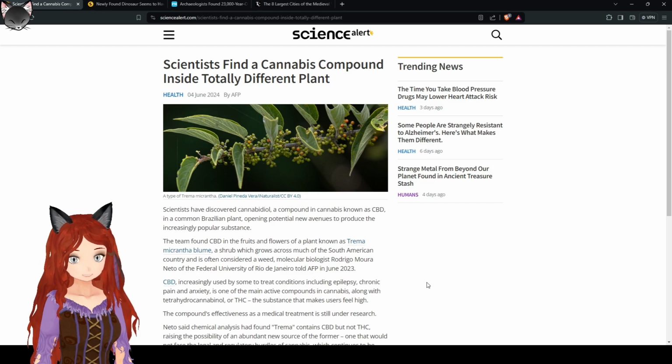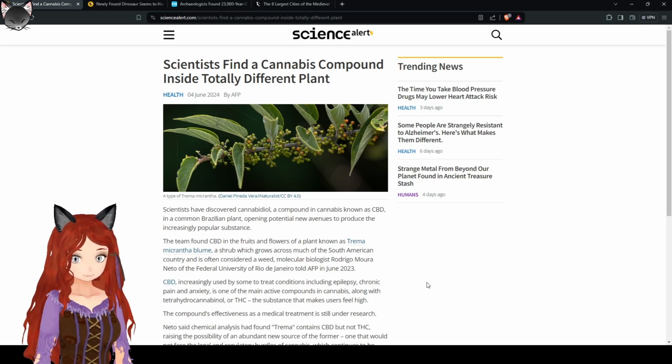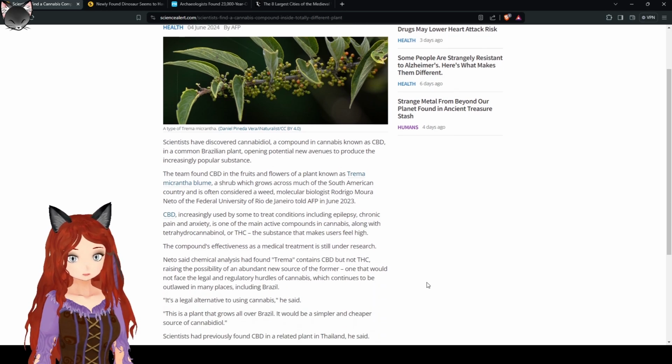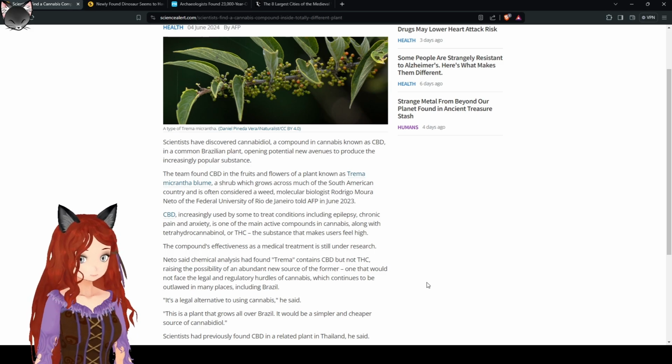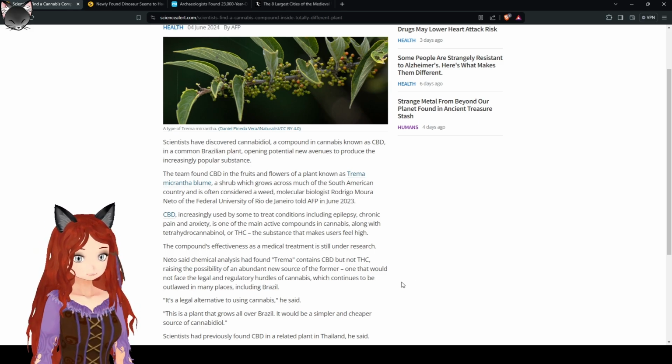CBD, increasingly used by some to treat conditions such as epilepsy, chronic pain, and anxiety, is one of the main active components in cannabis, along with tetrahydrocannabinol, or THC, the substance that makes users feel high. The compound's effectiveness as a medical treatment is still under research.